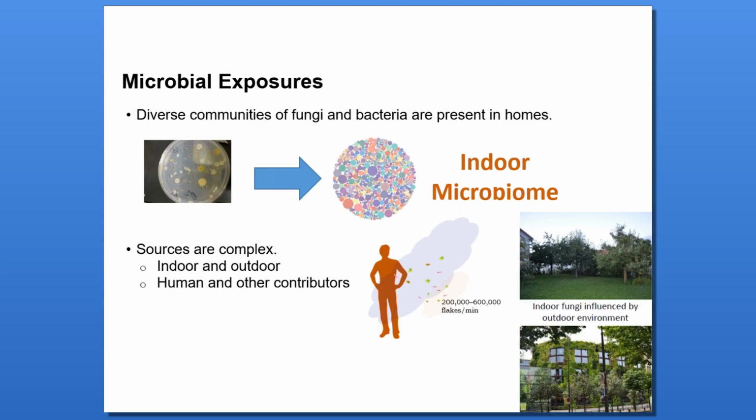If you look at microbial exposures, some of the original work in this area looked at what you see there on the Petri dish. We do culture-based studies, which gave us good insight into the viable or culturable communities present. But with the advent of high throughput sequencing, by extracting the DNA from dust samples and other media, we can get a much richer idea of the range of both bacteria and fungi present in homes. In that multicolored ball, each of the different colors represents a different taxon, so these are very rich and diverse communities.